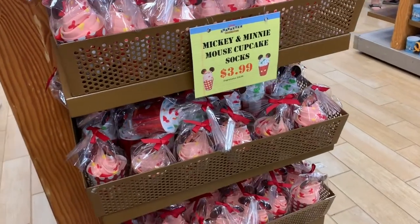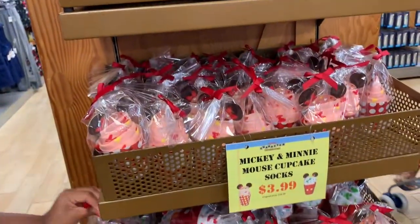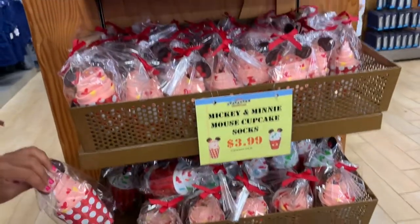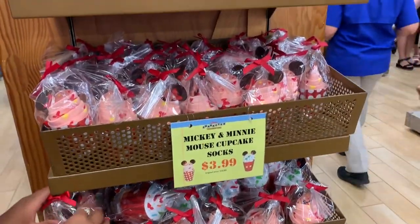So these are cupcake socks, $3.99. There's this one, and there's a pink one with mini bows on it. I think these have been here. They're not really new, but they're cute. $3.99 for a pair of socks.